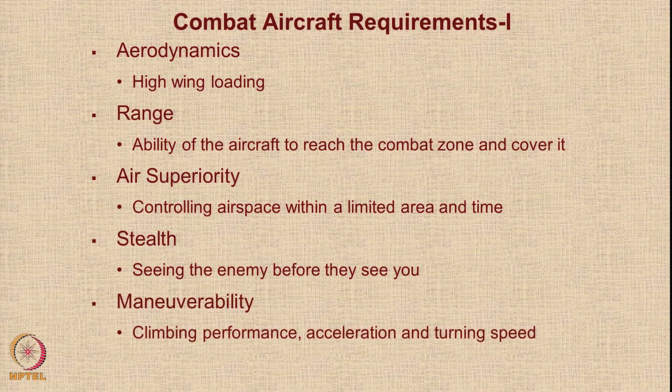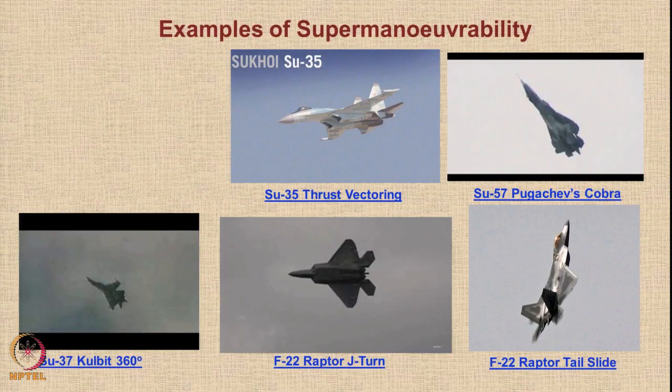And then we have the requirement on maneuverability. The maneuverability requirements could be on climbing performance, they could be on acceleration, or it could be on turning speed. It could be on many parameters, but maneuverability is a very important requirement, especially when you are looking at an aircraft that has to get there quickly, fight against the enemy and come back. So, let us look at some examples of super maneuverability, maneuverability beyond the normal standards.